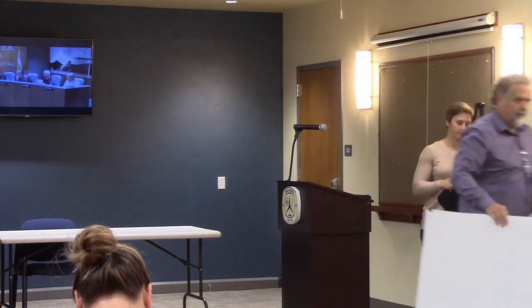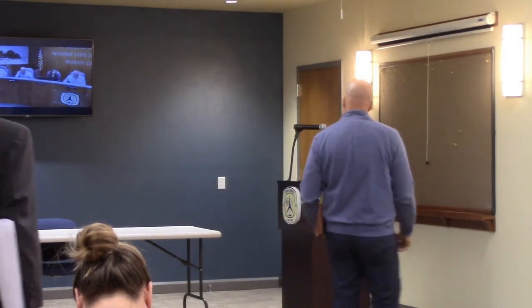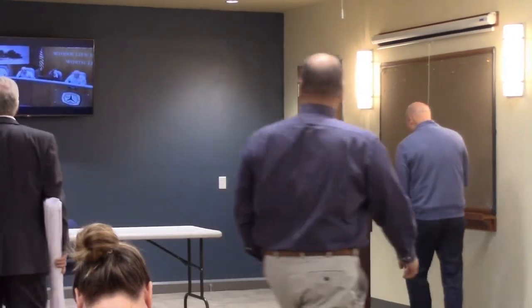Go ahead. Aberdeen Estates subdivision, located on the east side of Salt Road. Applicant Forest Creek Equity Corp is requesting preliminary final subdivision and site plan approval on a 79-lot single family residential subdivision on 69.5 acres, located in RS3, single family residential district under the Code of the Town of Webster.